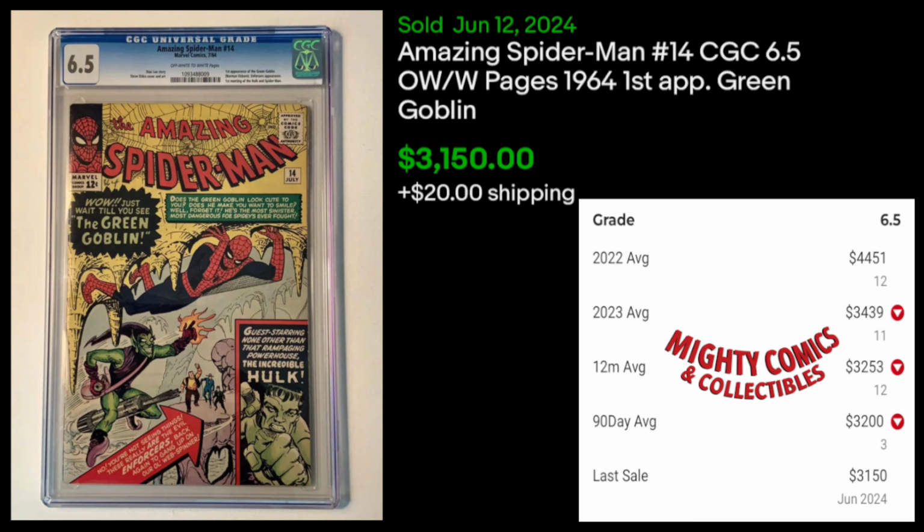As you check out the GPA analysis, you could see that the last sale has already been recorded at $3,150 just this month. The 90-day average right behind it, $3,200. The 12-month rolling average, $3,253. In 2023, the average is $3,439. Check out 2022. Crazy. This book is down about 25%, $4,451.